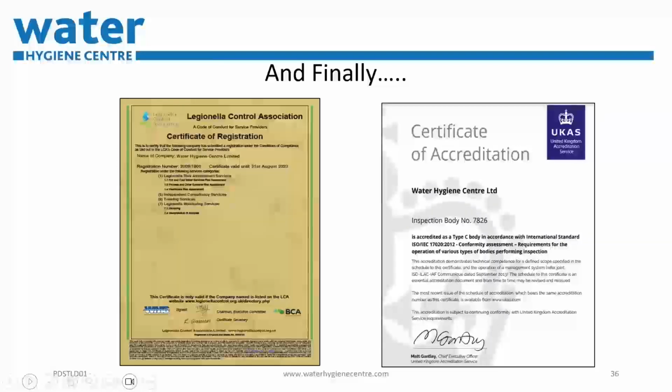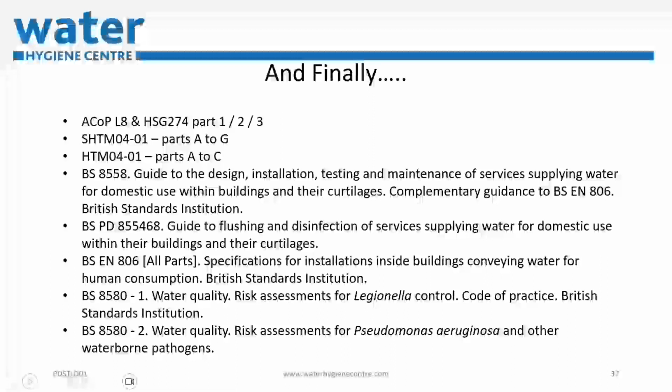And next slide, please. And you'll have heard me talk about many documents during this whole process. There's a list of the documents that I've mentioned there, going to the Scottish Health Technical Memorandum. For example, we're talking about British Standard 8558, Guide to the Design, Installation, Testing and Maintenance of Services Supplying Water, British Standard EN 806, etc., and the 8580 documents. So again, it's worth just taking a look at those documents when you can, making sure that the relevant parties have access to them when you apply it.